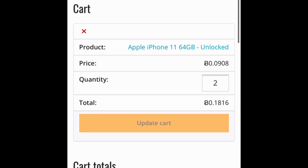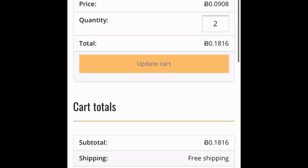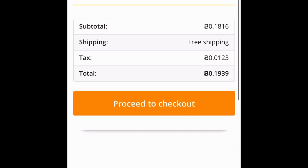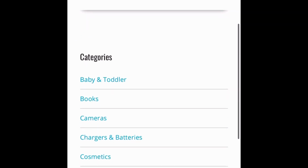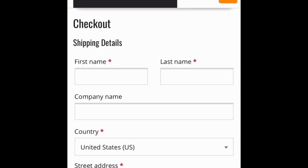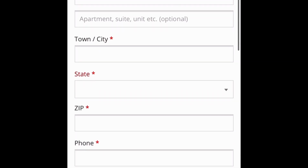Okay, so it gives you basically what you would do on Amazon if you was buying something. Gives you all the information that you need when you're buying. You get free shipping. They even got tax on here, but like I say, it's not that much Bitcoin to buy this phone. So let's just click proceed to checkout. I'm not going to go through this whole thing. I'm just going to do these first little steps right here just to see what shows up.